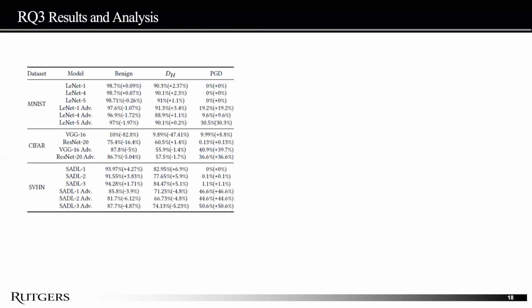The table shows model accuracy under different scenarios. The second column shows the retrained models. For each model, we show the accuracy on benign samples, adversarial samples generated by coverage guidance, and under PGD attack in the third to the fifth columns. In each cell, we also show the model accuracy as well as the difference compared with the original model.